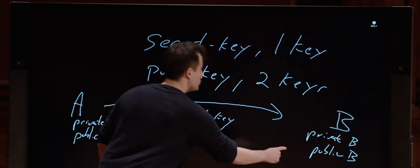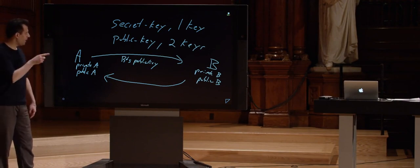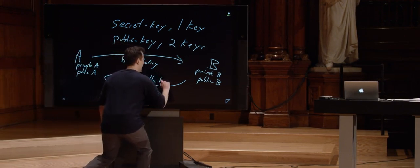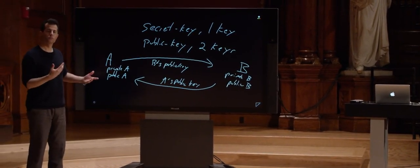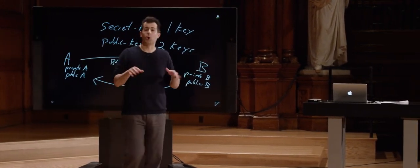Meanwhile, if Bob wants to reply, let's consider what Bob uses. Bob wants to send a reply to Alice. So Bob uses Alice's public key. Alice receives the message and uses what to decrypt it? Alice's private key. And by nature of public, these keys, A and B, can literally be posted on the internet.